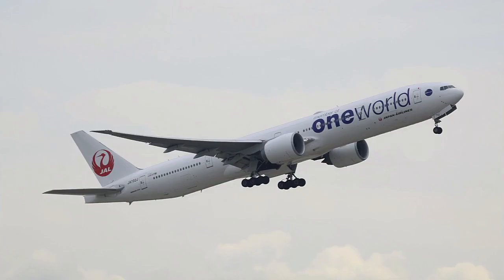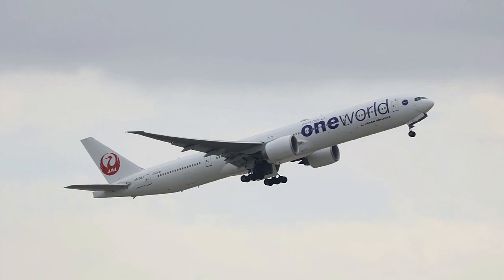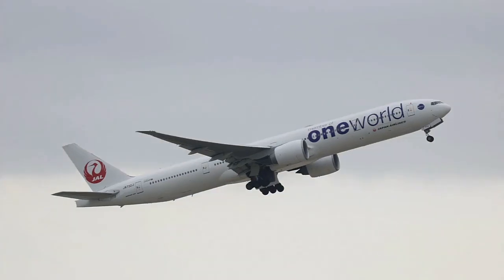Definitely gonna have to post it on Instagram. I don't remember if I did or didn't. I can't remember. But anyways, definitely need to post it again because it is a really cool catch. So been awesome to see what Japan Airlines has been doing at DFW with their routes, and obviously they've done a great job with their aircraft here too.